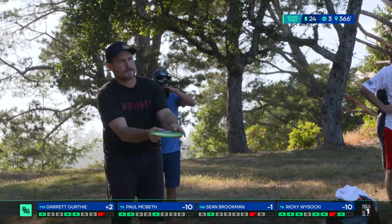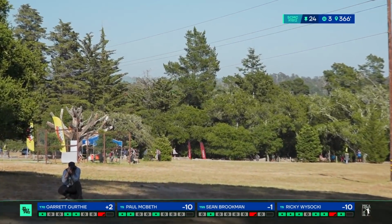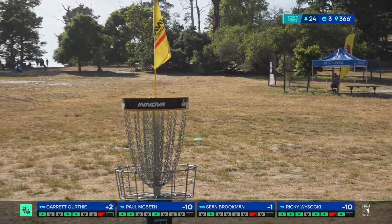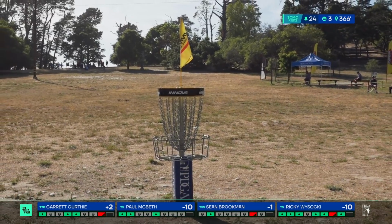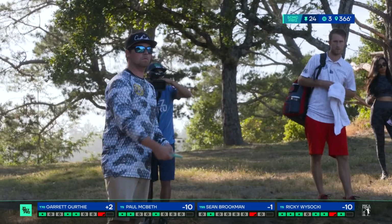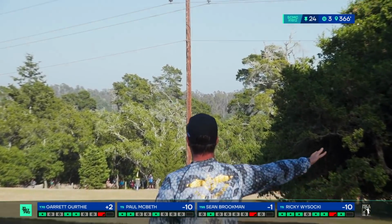Ricky's going to have a challenging 35 to 40 footer. Paul's, I was going to say he's parked, but he's not. He's behind that tree that's about 8 feet wide, and I think he's right in the middle of it. That's going to be a challenging putt from 20 feet, tough. Sean's about 35 feet as well. And let's see if Garrett can end his day on a high note.